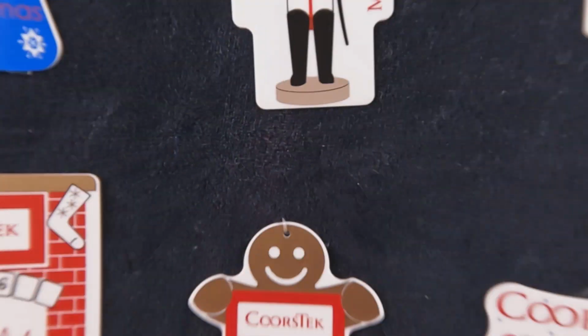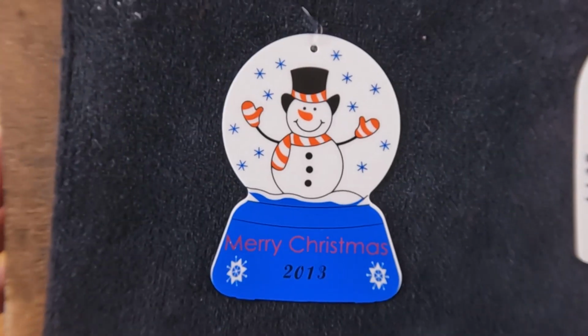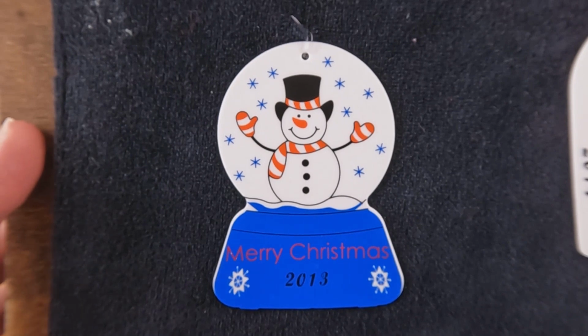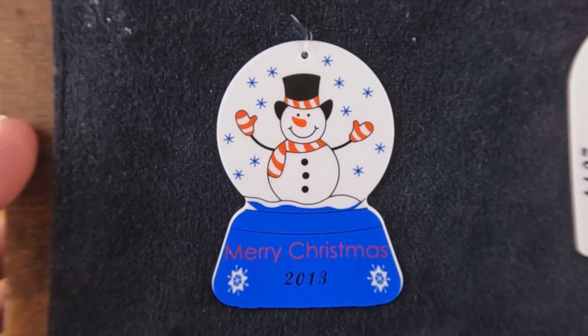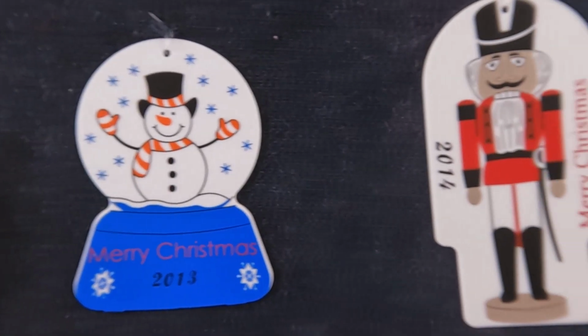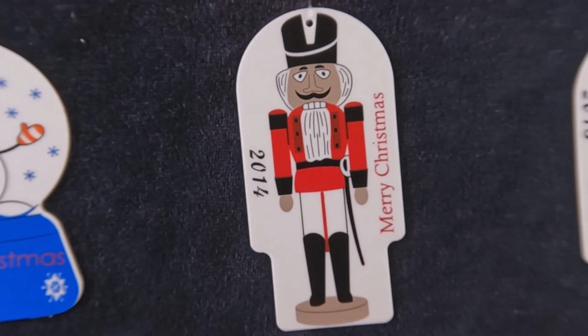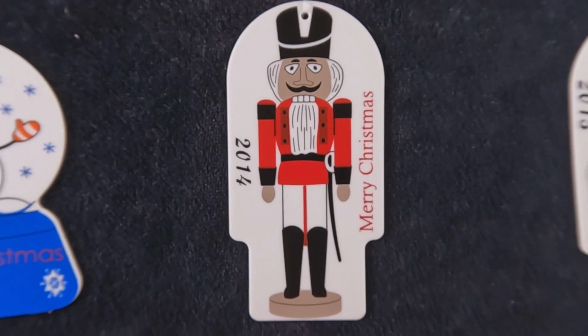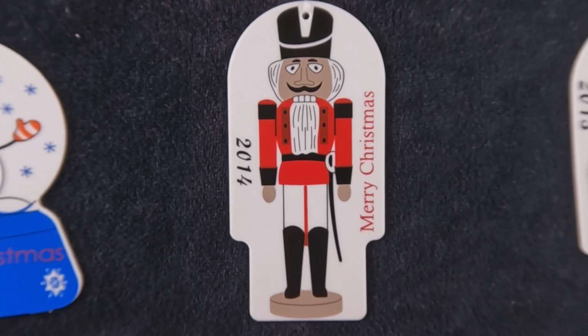So that takes us up to 2013, which is one of my favorite ones. I really like this one. I think this one's super cool. The snow globe. And it says "Say Merry Christmas," which ended up being taken off of them and isn't on them anymore. So I think that the 2014 one is the last year that they were allowed to put Merry Christmas on them.